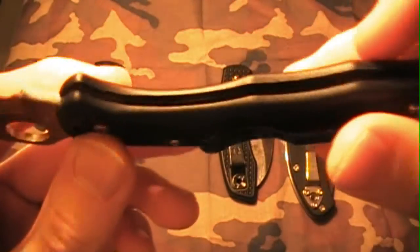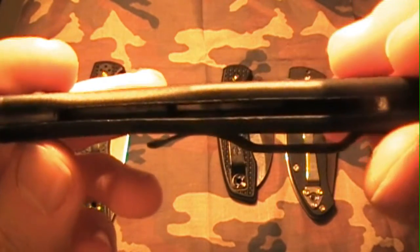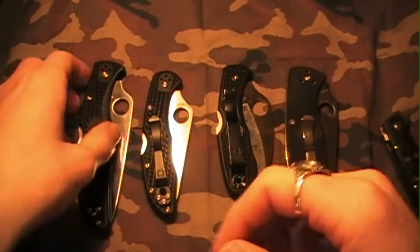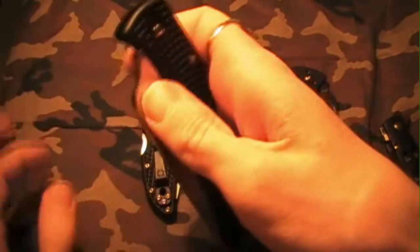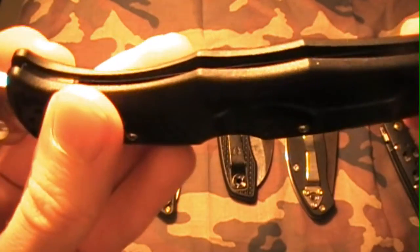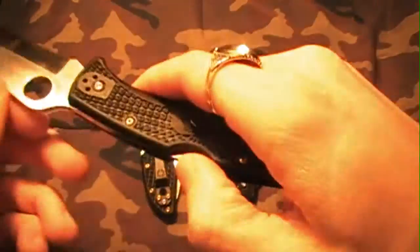Love them. They have a little bit of skeletonized liners. It's hard to see down in there without the flashlight. I usually have a flashlight right here, but anyway. They're not as skeletonized as I would like to see, but that's okay because it also adds to the design of the knife being very strong. So that adds some strength.